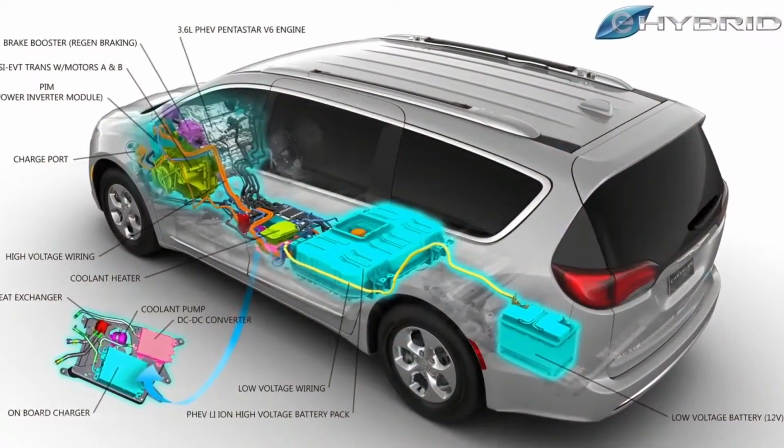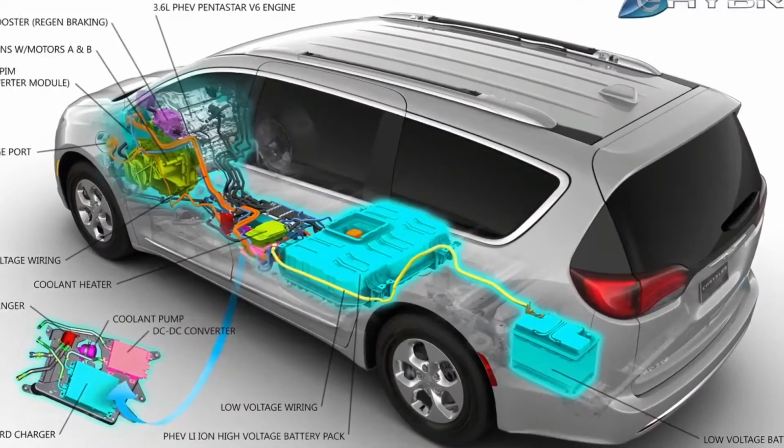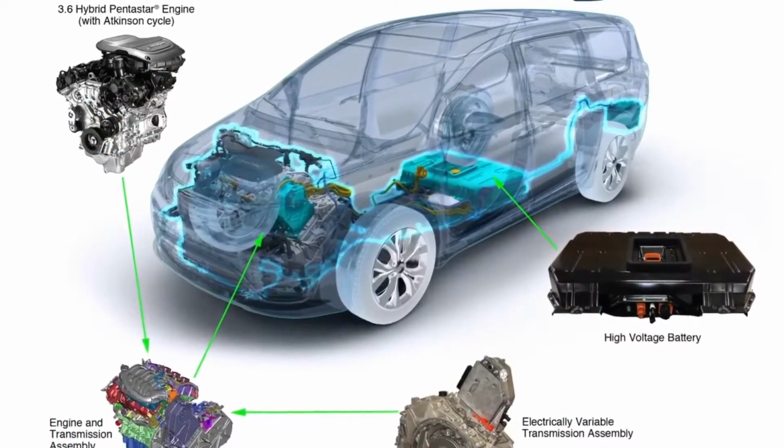The eFlite electrically variable transmission is the heart of the hybrid powertrain. It consists of 2 electric motors, a planetary gear set, and a one-way clutch. The one-way clutch is the biggest innovation we've put into the transmission, and what that allows us to do is drive the wheels electrically with both motors.